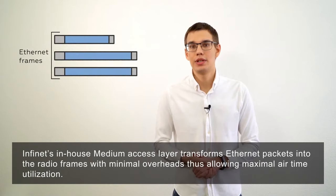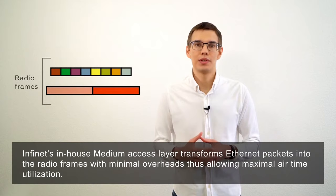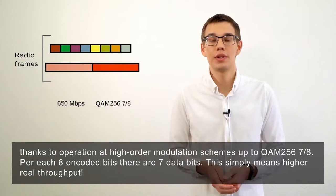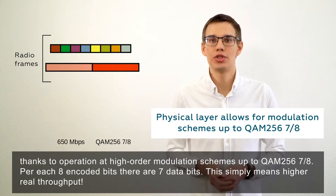Infinet's in-house medium access layer transforms Ethernet packets into radio frames with minimal overheads, thus allowing maximal airtime utilization, whereas the physical layer grants us the capability of achieving hundreds of megabits per second in throughput, thanks to operation in higher-order modulation schemes up to QAM256 7/8. For each 8 encoded bits, there are 7 data bits. This simply means higher real throughput.